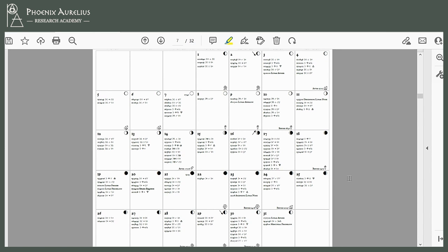Like, for instance, one of the Druid orders to which I belong actually uses the heliacal setting of the star known as Fomalhaut in order to celebrate their form of Imbolc. And that's going to happen this year. I think that happened around January 21st. Another one of the Druid orders to which I belong celebrates Imbolc on the full moon following the Imbolc cross quarter, which in this case again was February 5th.